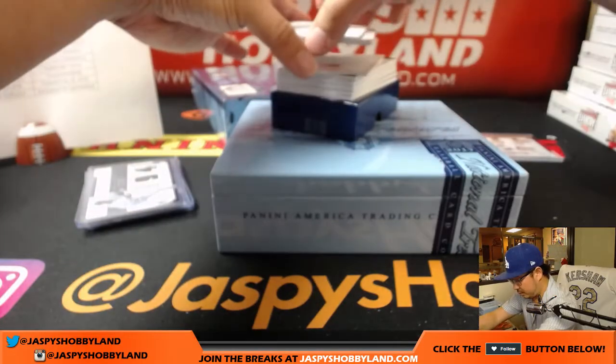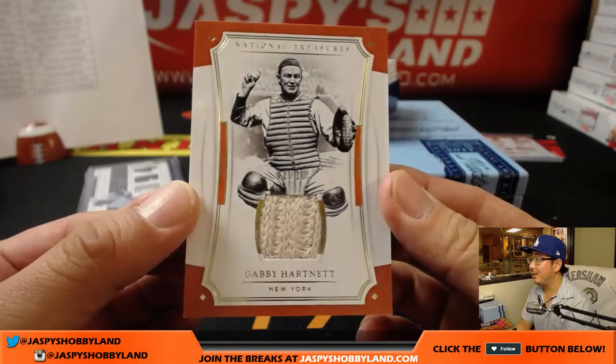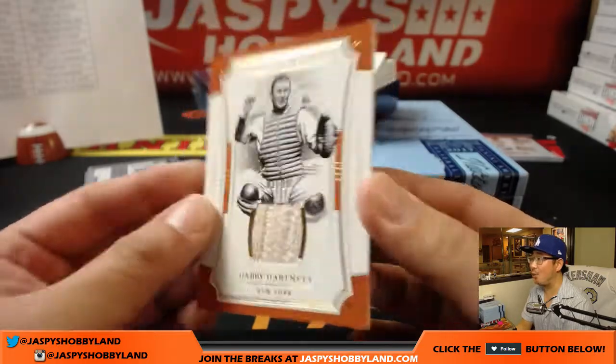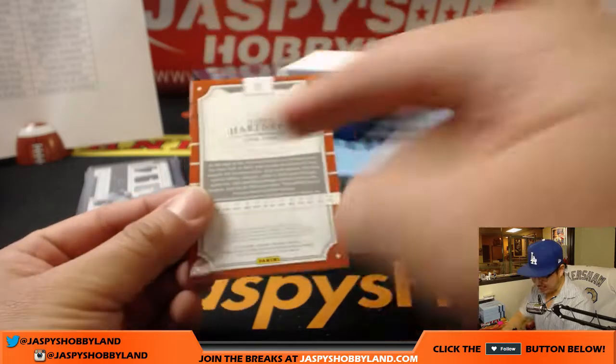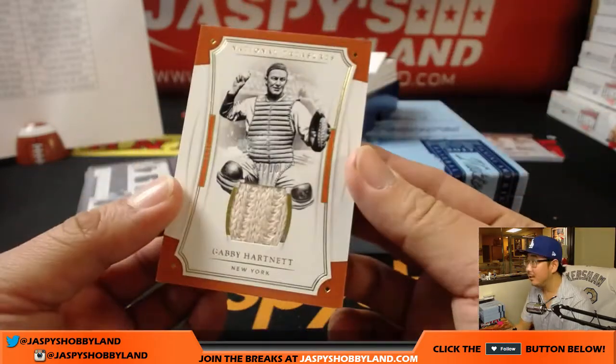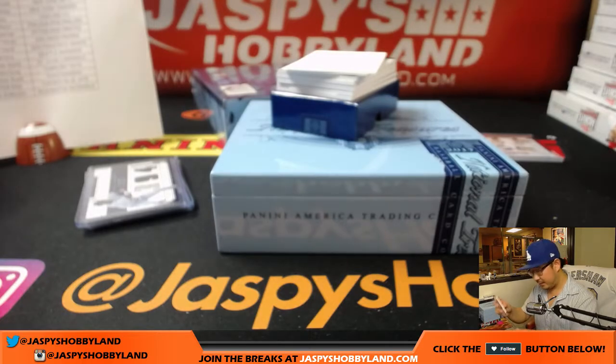Wow, Gabby Hartnett for the New York Giants. Check that out. 1 out of 10. You can tell by the color. They usually match the color with the team. Nice. So San Francisco baseball Giants, David Harrell, big boy, is 007.